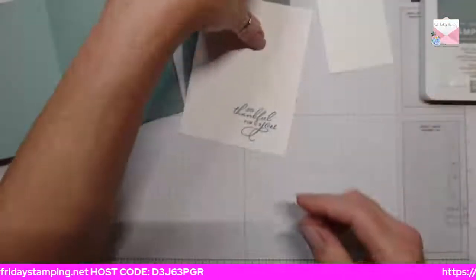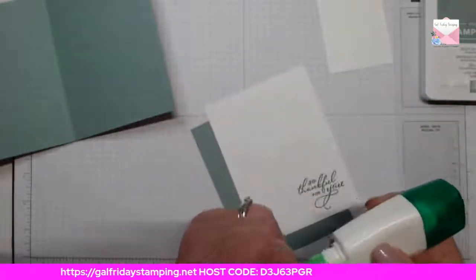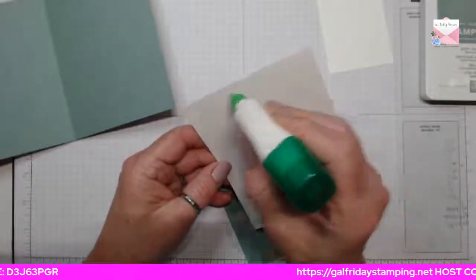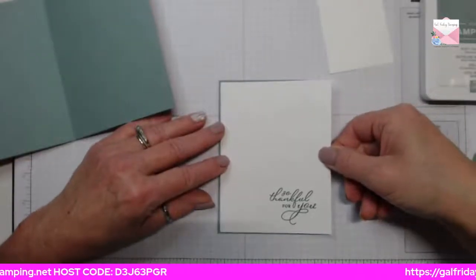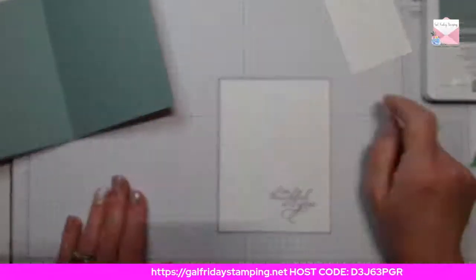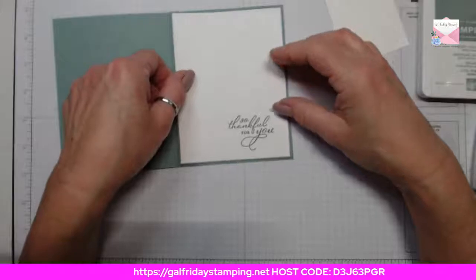Love the grid lines. And this is why paper has two sides. If you do make a mistake, don't throw out that cardstock. Just turn it over and do it again. Let's layer this down. And you can't even see where I made the boo-boo. So it's all good. And then we're just going to adhere this to the inside of the card.